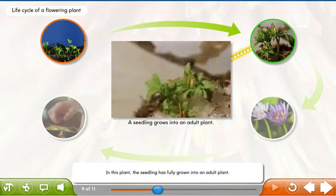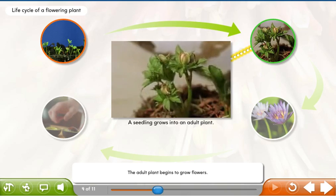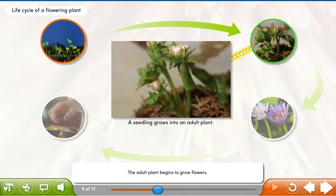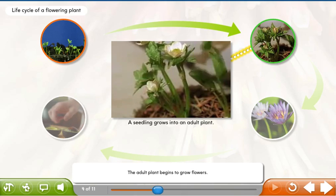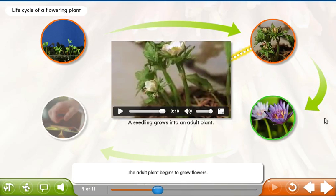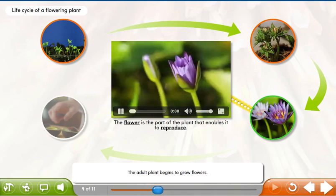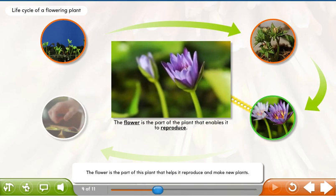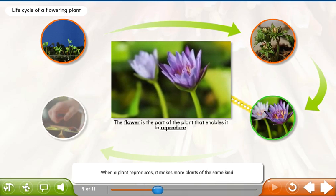In this plant, the seedling has fully grown into an adult plant. The adult plant begins to grow flowers. The flower is beautiful, but it has an important job too. The flower is the part of this plant that helps it reproduce and make new plants. When a plant reproduces, it makes more plants of the same kind.